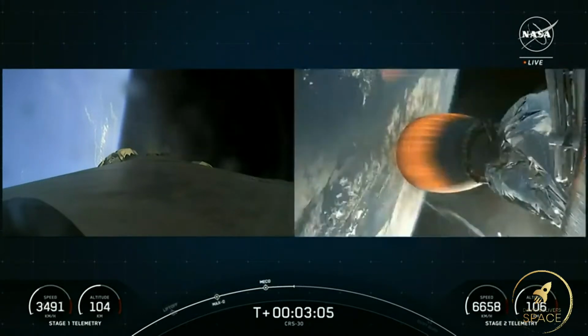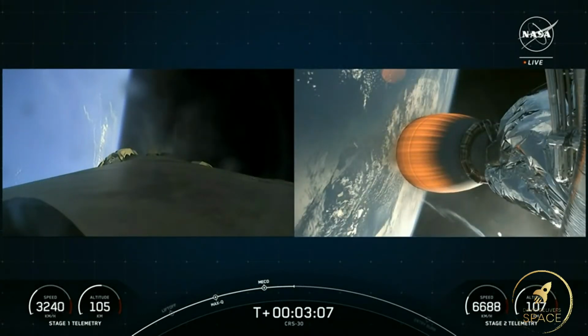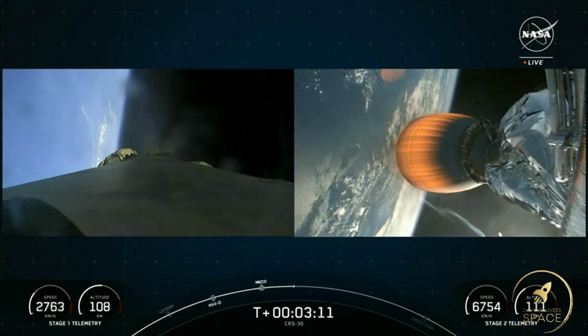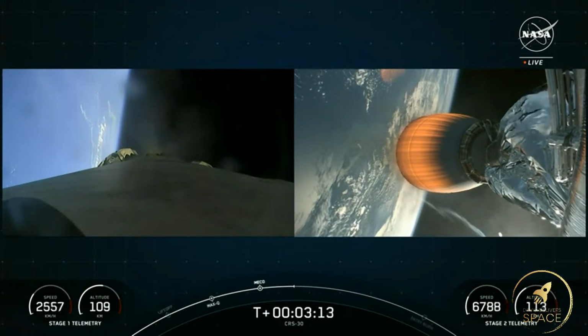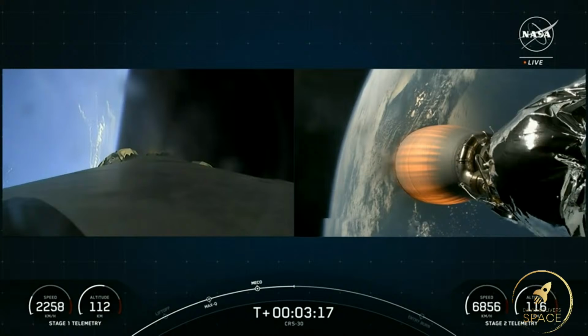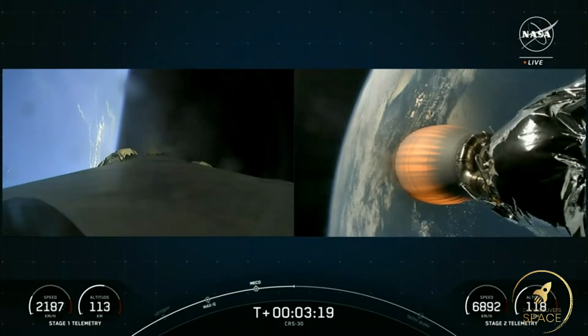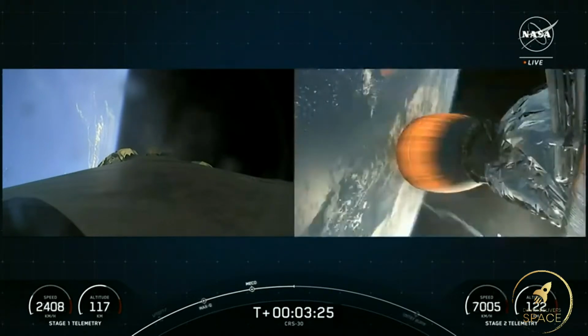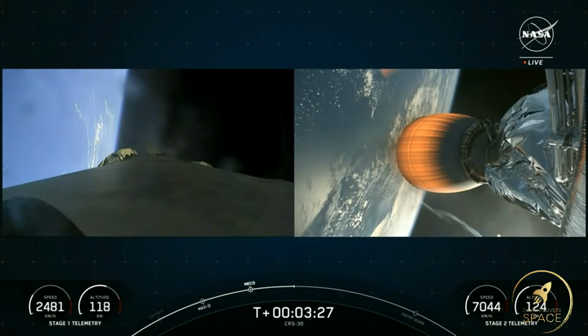Now, this burn is a little under a minute, so we have about 20 seconds left in this burn. And about 3 minutes after that, we will have 2 additional burns on the first stage to prepare to land back at landing zone 1 at Cape Canaveral. We are at T plus 3 minutes and 30 seconds here in today's mission.